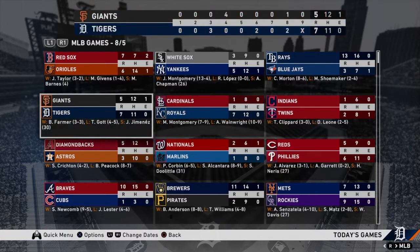The Giants and Tigers played each other, 7-5 the final score of this interleague game. The Tigers ended up winning. Buck Farmer got the win, Trevor Gott got the loss, and Joe Jimenez now has 30 saves on the year. The Giants got 4 of their 5 runs in the 4th inning. Meanwhile, the Tigers put up big numbers in a few innings: 2 in the 2nd, 3 in the 3rd, 2 in the 6th, and 2 in the 8th.